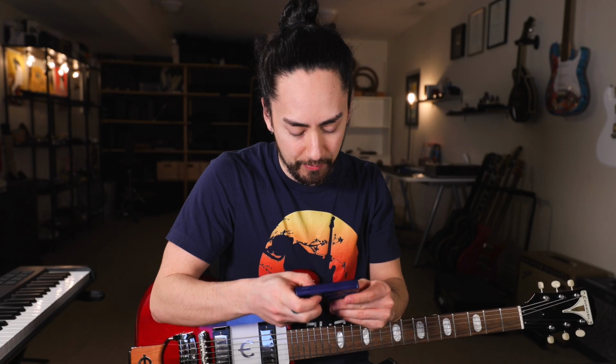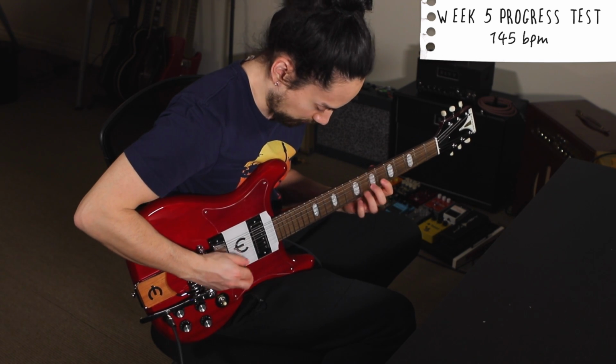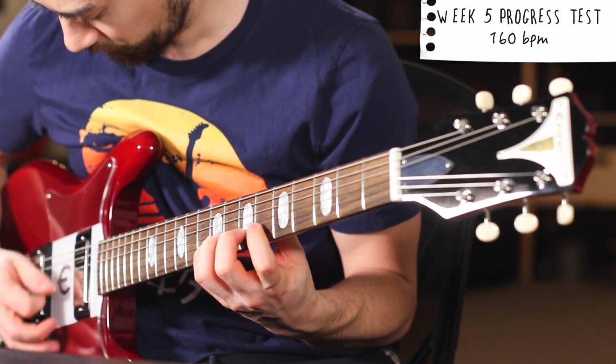I'm feeling pretty good at 140 beats per minute, so this time I'm going to bump it up to 145. I'd say that this speed now feels to me like what 120 beats per minute felt like a month ago. Let's do 160 beats per minute. Considering I was completely incapable of playing at this speed when I started this adventure, I'd say that this is a fairly remarkable improvement, even if it's still not quite perfect.